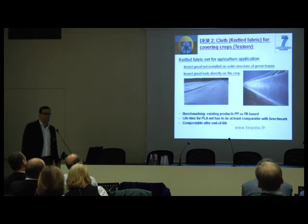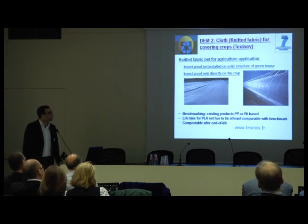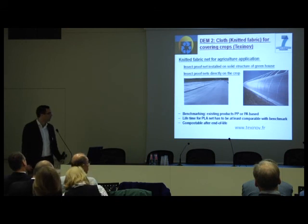The second demonstrator is a knitted fabric based on PLA. On the left you see it can be used directly on the crops, or it can be used as shown in the picture on the right as a textile material on the greenhouse. It gives some controlled aeration. It gives also, of course, cover from insects and such.